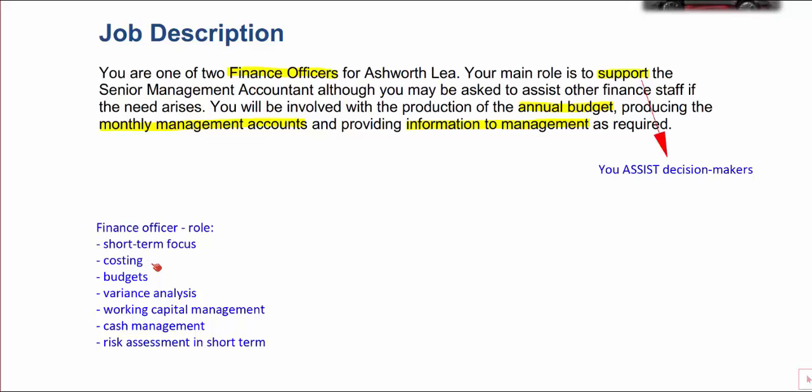Working capital management is interesting for this case because of the cash conversion cycle, which we will see later on, which takes into account the accounts receivable, the accounts payable and inventory figures. The cash conversion cycle for Ashworth Lea is in fact negative.